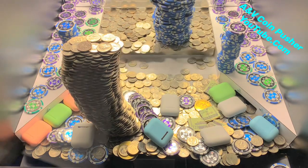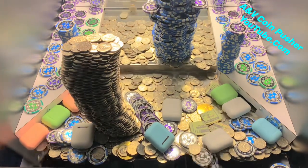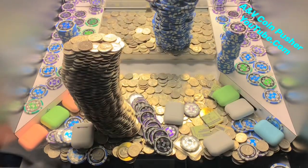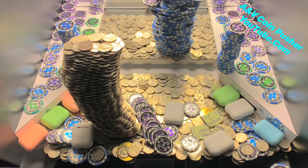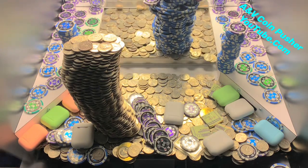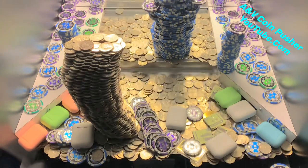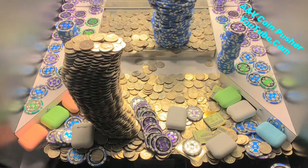There's a lot of earbuds in there today. They usually put only 5 pair in there at most. They usually do one of each color. Well, they got a lot in there today. Some days is more stacked up than others.